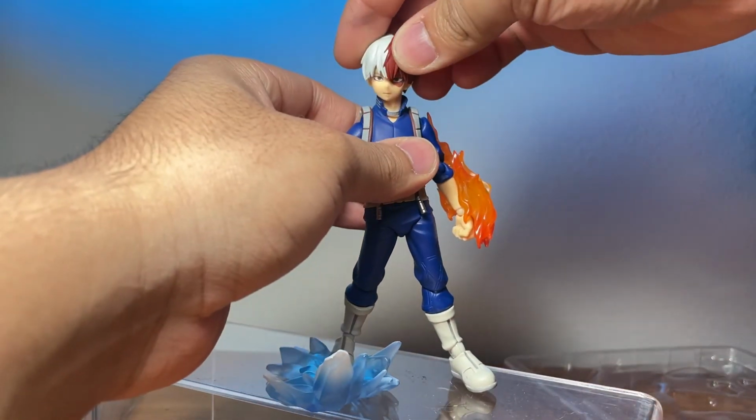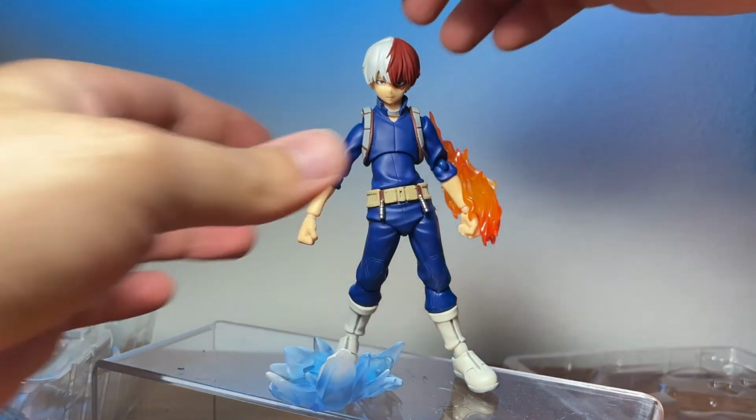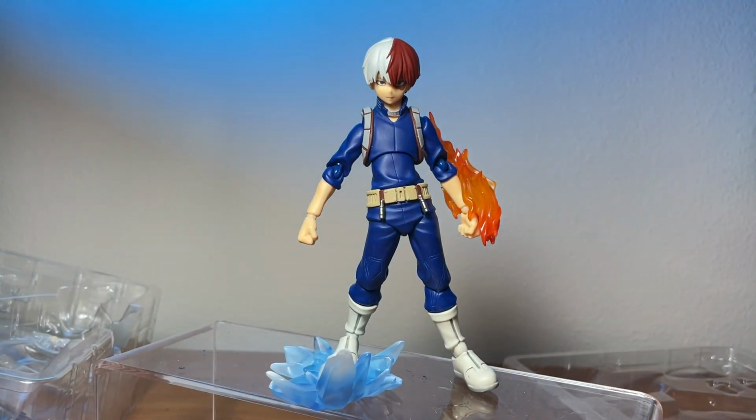But the pose that you've made, I think, looks really nice. So it would definitely look nice on your shelf. I don't think it's a bad buy or anything like that. It's a buy if you really like the series. Yeah, it looks alright. It looks good.